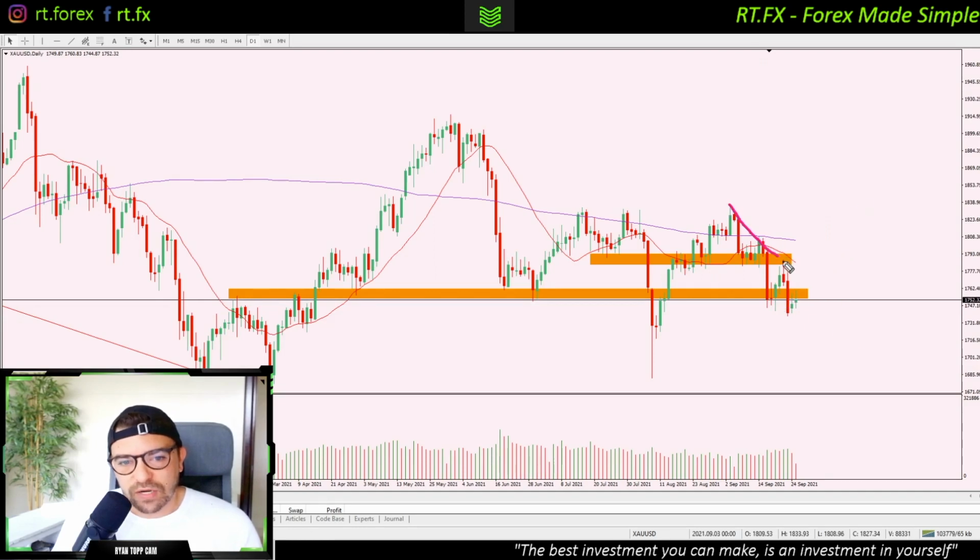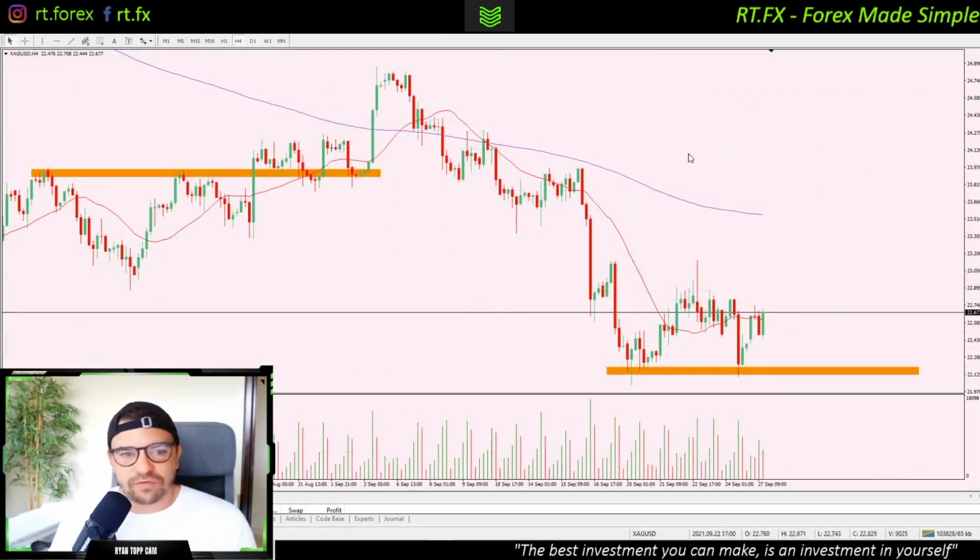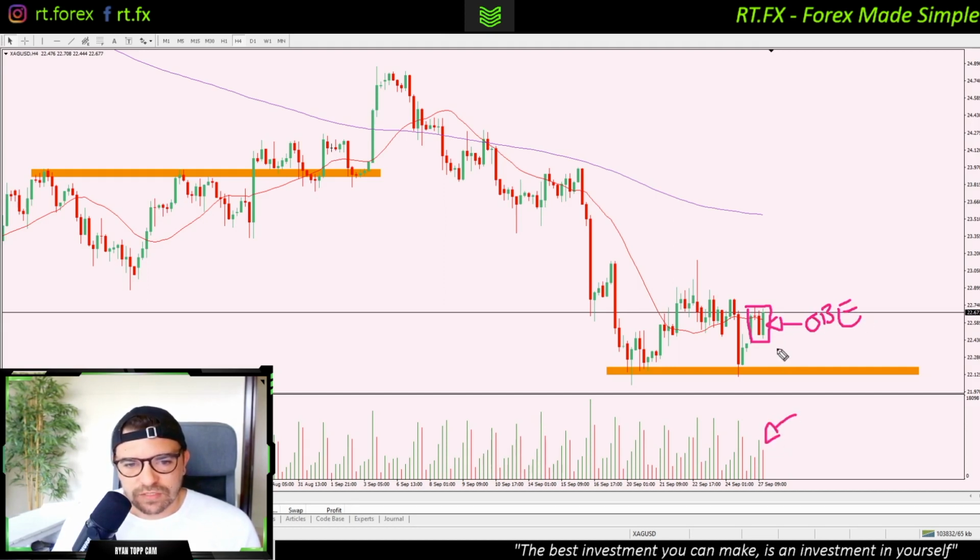Now, if we do get a breakout of this structure, then you could look for bullishness in gold. However, it is not the path of least resistance, but I wanted to give you that scenario in case you are a gold bull. Now, if we look at the bullish scenario for silver, with this 4-hour bar, and if this closes as a potential outside bullish engulfer, or OBE, ideally on a little bit of volume, this could prove some momentum for the buyers in silver.